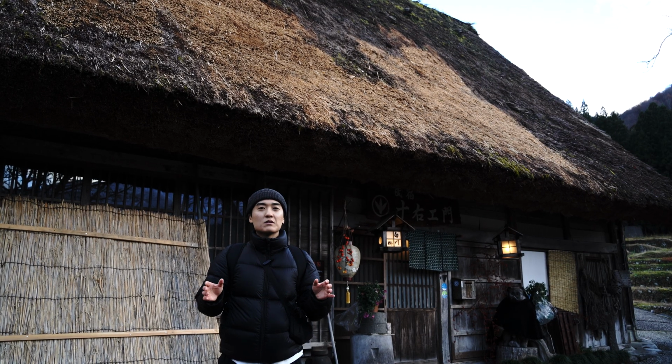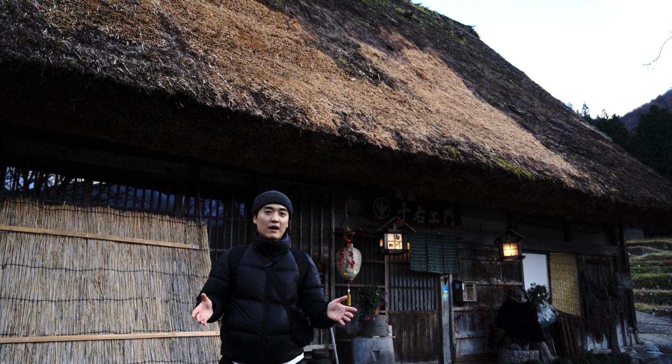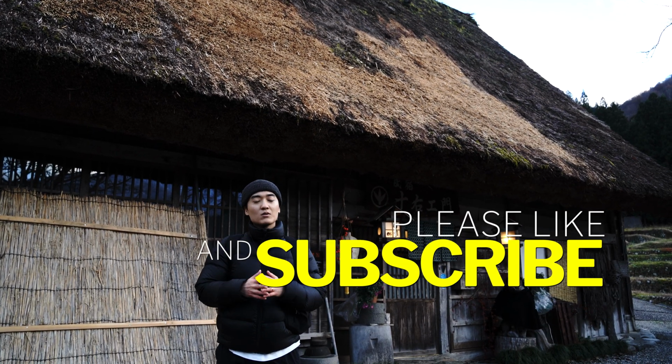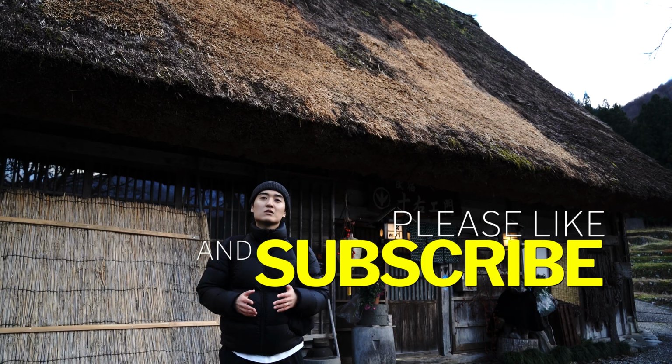This really truly reflects the true beauty of Japan. So if you ever have the chance to go to Shirakawa-go, no matter the time of the year, it is always recommended.